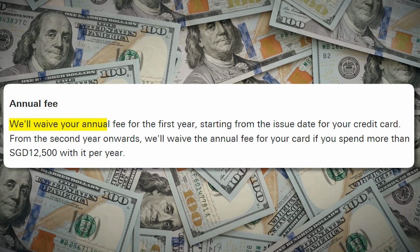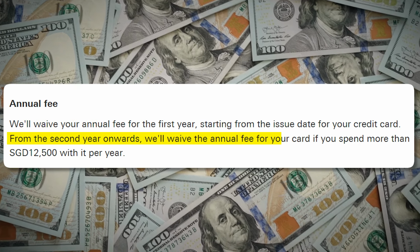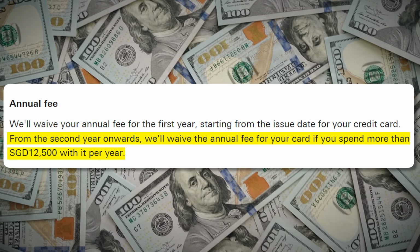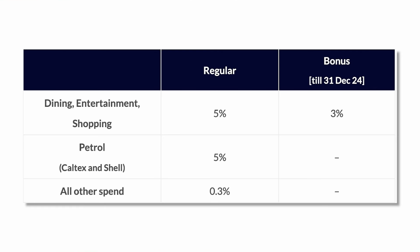This card has no annual fee for the first year. After that, as long as you are able to spend at least $12,500 a year, you will be able to get an annual fee waiver. The normal earn rate of the card is 5% cashback on dining, shopping, entertainment, and a few categories. While this 5% is decent, what makes it even better is that from now till 31st December 2024, there's a bonus 3% cashback on dining, shopping, and entertainment categories.